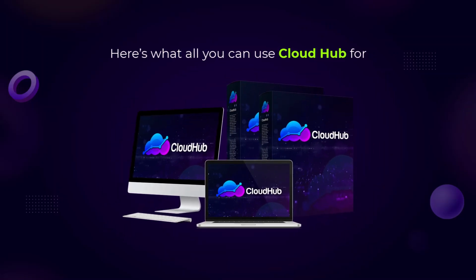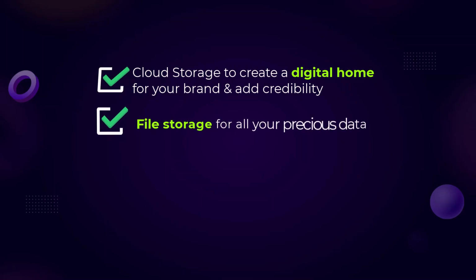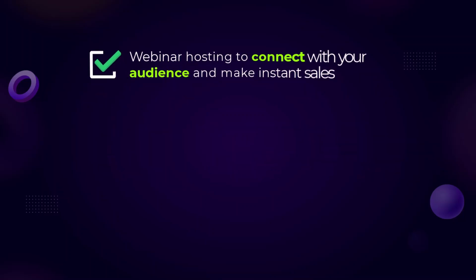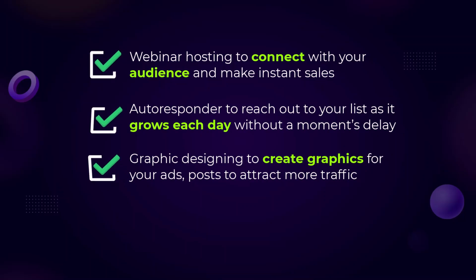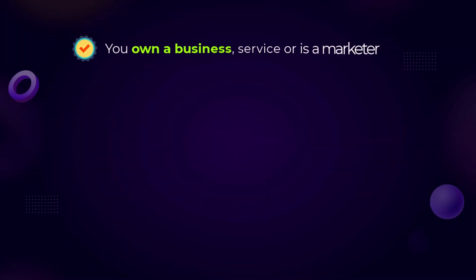Here's what all you can use CloudHub for: cloud storage to create a digital home for your brand and add credibility, file storage for all your precious data, funnel creation to successfully sell your product or service, webinar hosting to connect with your audience and make instant sales, autoresponder to reach out to your list as it grows each day without a moment's delay, graphic designing to create graphics for your ads, posts to attract more traffic, and a lot more.